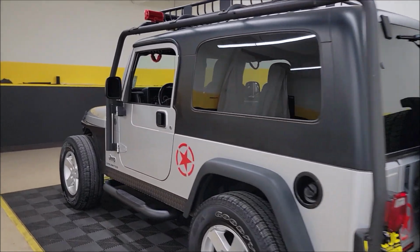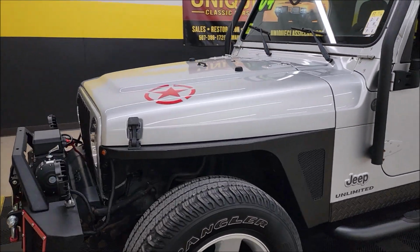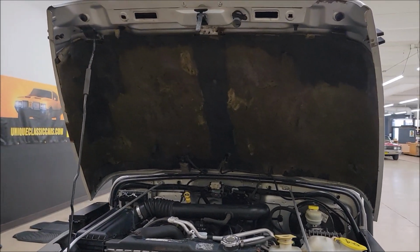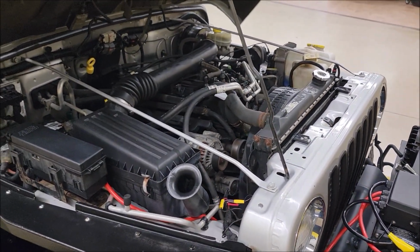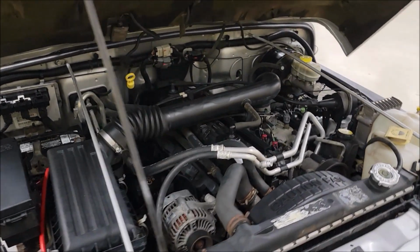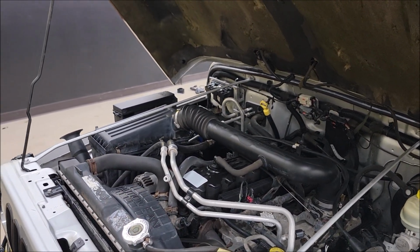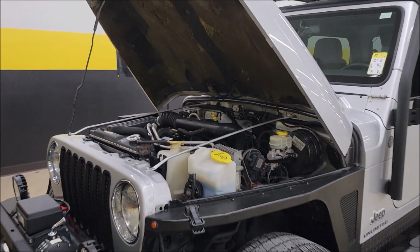Alright, let's slip up to the front. I want to get this hood popped so we get a peek underneath that before Jason takes it for a drive. So let me pause this, get that hood open, we'll go from there. Alright, give you a good look at the underside of the hood and engine bay. Sounds and looks like it runs pretty smooth, no doubt about that. Remember, power steering, power brakes, AC blows cold. This one's ready to go.